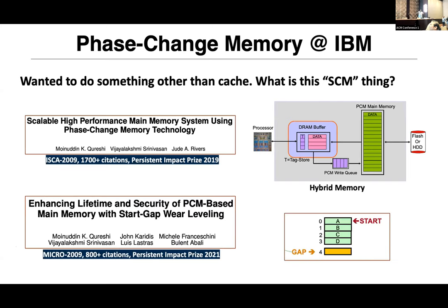Phase change memory gets more capacity, but it is slow to read and write. It has a lot of problems, so we came up with hybrid memory. Right? You have DRAM that filters out most accesses, and PCM can still give you more capacity. So the hybrid memory architecture that was proposed in that paper is right now the de facto design for NVMs.